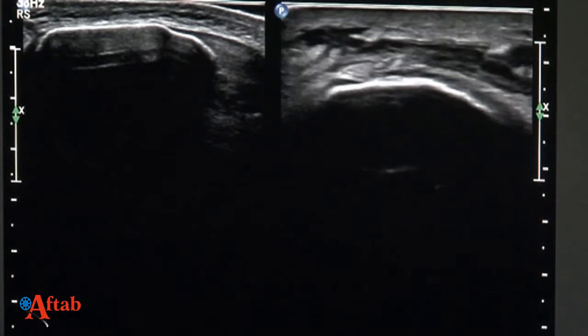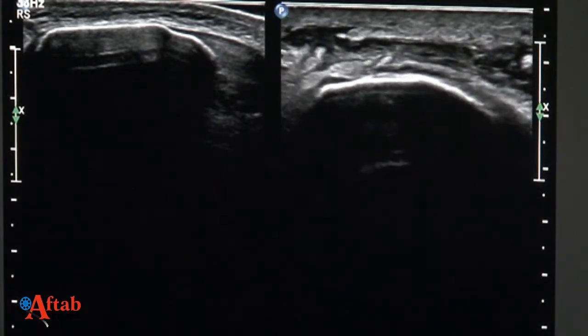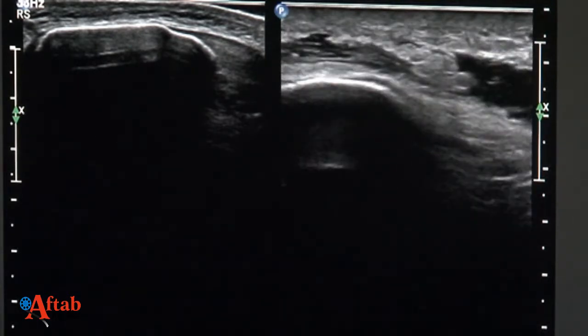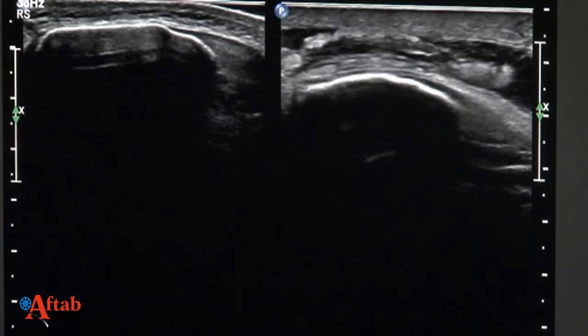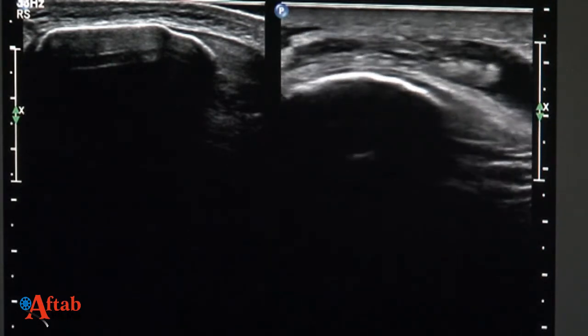So one thing is sure, that we are dealing with a prepatellar bursitis with synovial proliferation, and this could be secondary to hemorrhagic changes that could have come. You could also appreciate how the subcutaneous tissue thickness has increased, which could again be reactionary.